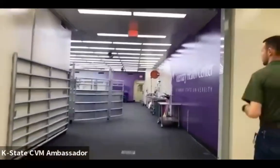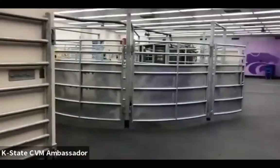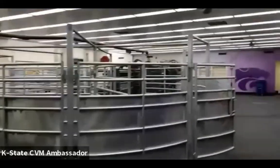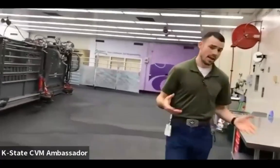Here is the livestock standing chute in the back, where you can typically look at the scope, and then a full chute that they use to lay the cow on its side and work on its feet, all while keeping it safe and secure.